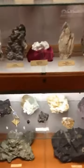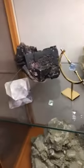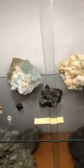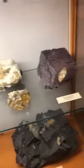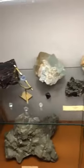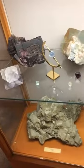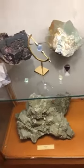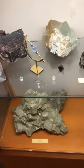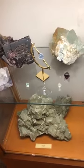In the next two shelves here, we have my favorite mineral, fluorite. Fluorite is a calcium and fluorine mineral and forms beautiful, beautiful cubes and octahedrons. You can see the little octahedrons here on the shelf in the little caliper. That's an 8-sided sort of pyramid type of shape.